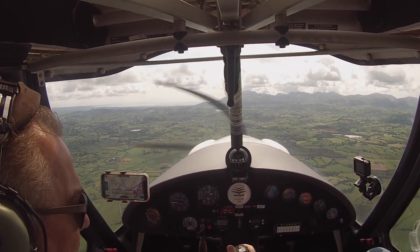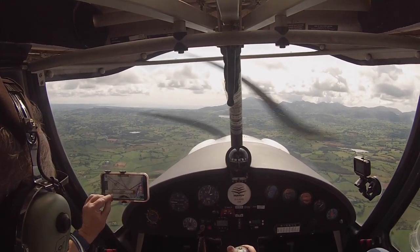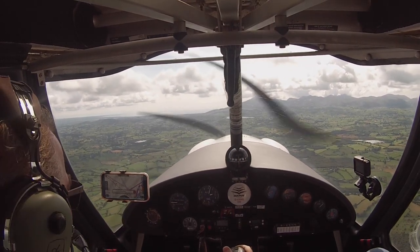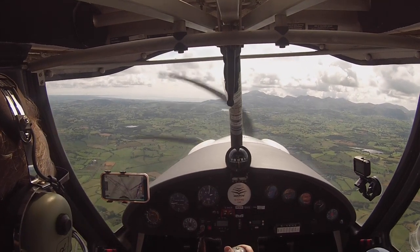So, fuel, we had 50 on board, we know what the form is, radio now we're on Kilkeel, engine temps are all behaving, direction I know where we're going, and the altimeter set QNH. Lovely.